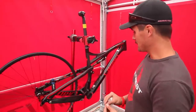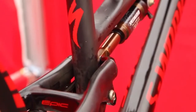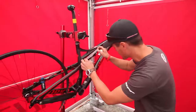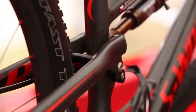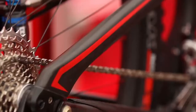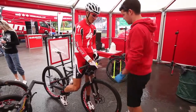So we just got the brand new 2012 FSR S-Works Epic for Jaroslav. Still warm, just came out of the mold. First thing I'm gonna start with is putting the name sticker on. Jaroslav is the first rider on the team getting the new 2012 product. It's gonna take me about 2.5 hours to get it to the point he wants it. The measurements, everything has to be the same as he's using.